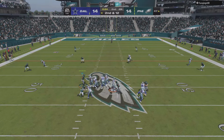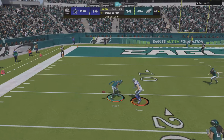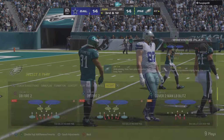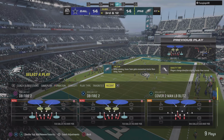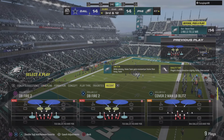Prescott to throw it. Escapes the sack. And this one is incomplete. They decided the opportunity was there and launched a deep ball. He's unable to get away from the defense. Couldn't create space. And that one winds up incomplete.